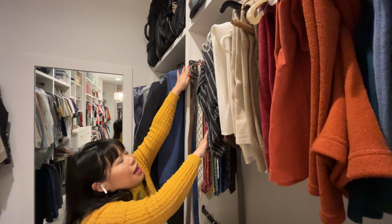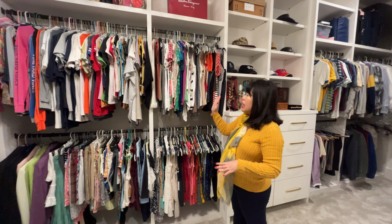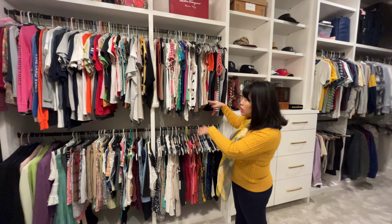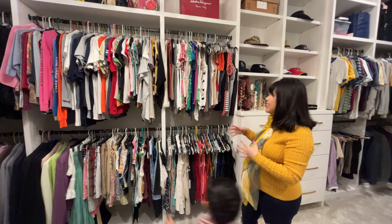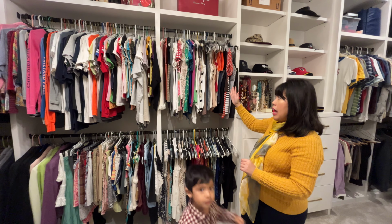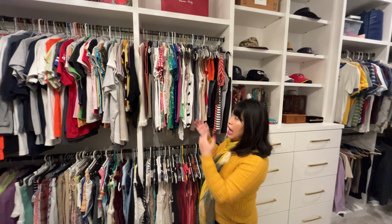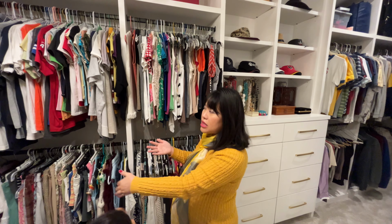So after she organized it, I actually had to come in here and further organize for myself. The way she did it was in rainbow color order and kind of general, like, okay, sleeveless, short sleeve, etc. But I needed it to be, hold on, Shay, sleeveless, for example, that was casual, and then sleeveless where I could wear it as a blouse professionally. And the same thing within the short sleeve and the long sleeve category.